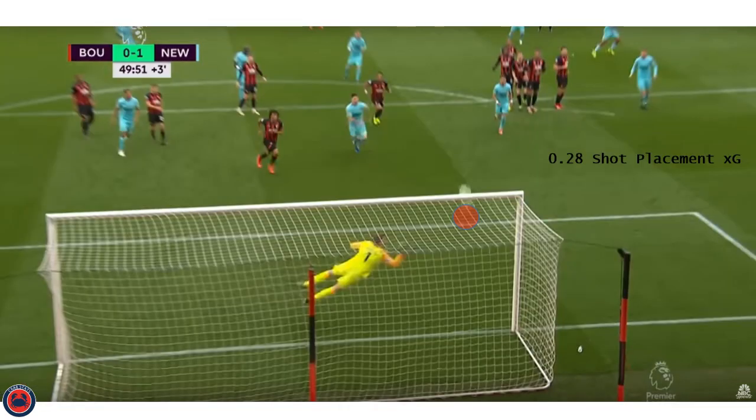It is right in the corner, but because it is so far out, typically you would see a keeper have a chance to get across his goal, even though it's in the corner. You would see that get saved about 70% of the time.